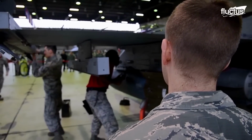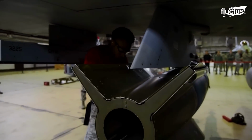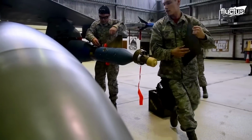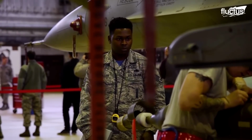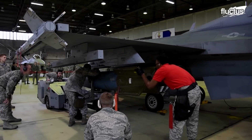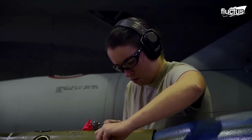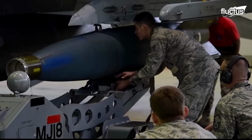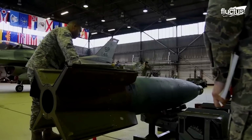Weapons loaders from aircraft maintenance squadrons are trained to attach munitions to 6 underwing and 3 under-fuselage hardpoints. These weapon loaders work in teams, where every individual has a specific task to ensure the aircraft is ready for its sortie.